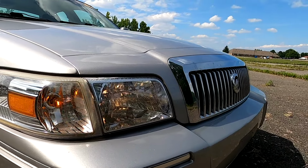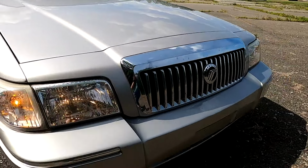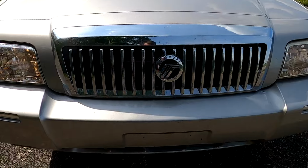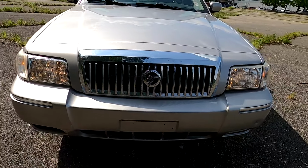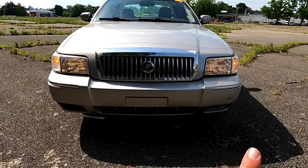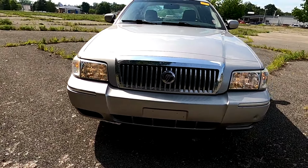Now, similar to the Crown Victoria, we do have a Mercedes-Benz-esque waterfall grille, nice large amounts of chrome, and you have the Mercury badge front and center. The Crown Victoria differed just a little bit, but they were pretty identical in the front. Now this vehicle is equipped with fog lamps, but the left-hand side is burned out and the right-hand side is gone.